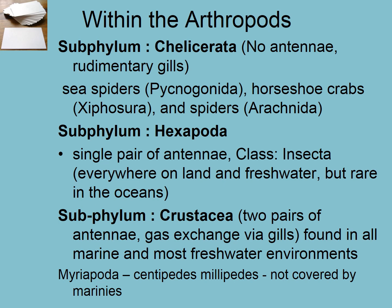Crustacea is what we're going to spend most of our time on. Two pairs of antennae. They generally will have gills for gas exchange, found in all marine and most freshwater environments. And then again, the Myriapoda. We will not spend much time on myriapods, centipedes, and millipedes.